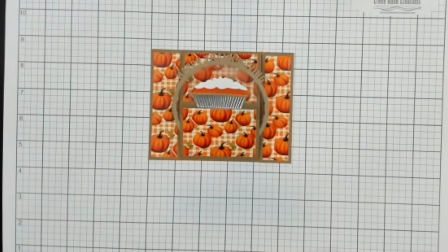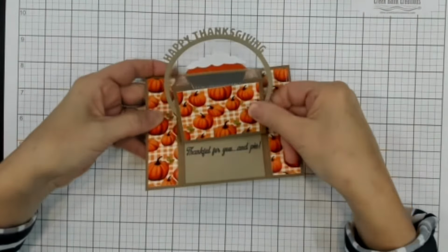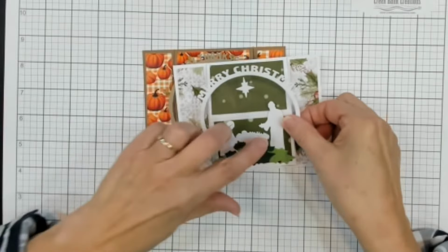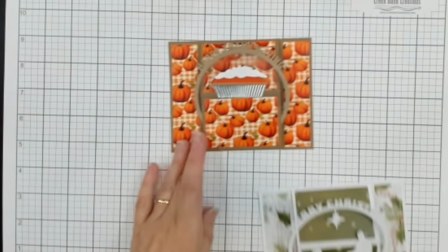So we have just created our fun card. Now, how easy was that? Super easy. You can do this, I promise. And then you can make your stand-up cards as well. Awesome. We did that.